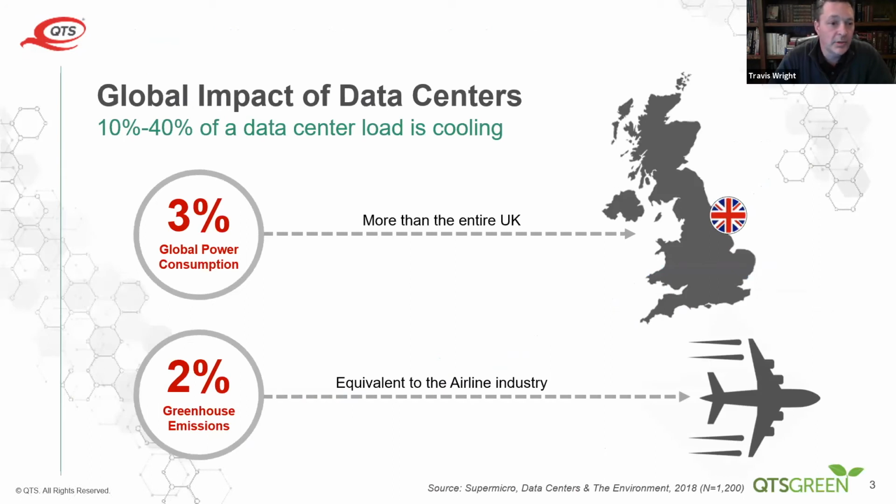When we think about globally what we put out in front of customers and what we use and what our impact is, it is pretty remarkable to know that 3% of the power consumption, and this, by the way, you can go to different sources and find different percentages here, but this is one that was put together by Supermicro a couple of years ago, that 3% of global power consumption is by data centers, as much as the entire UK, and 2% of greenhouse gas emissions, which is equivalent to a pre-COVID airline industry. And you imagine how much flak they take for carbon emissions. Data centers are really right there alongside them. 10 to 40% of data center load is typically from cooling. Next slide.